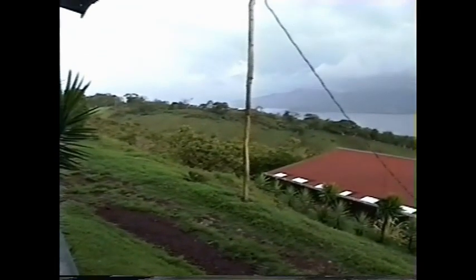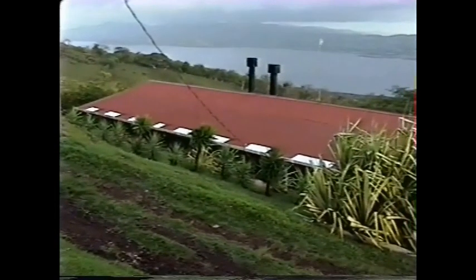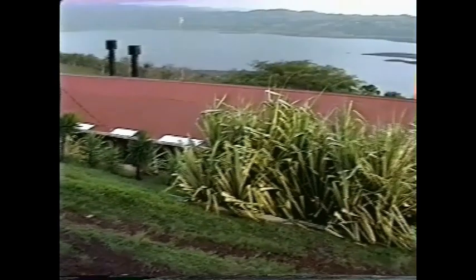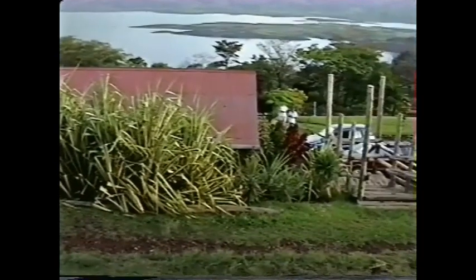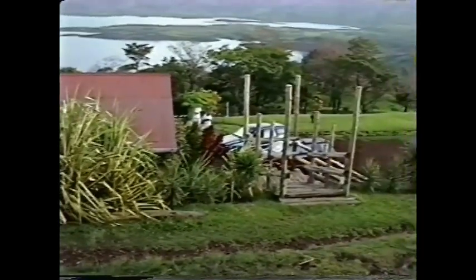Down in front's the dining room, bar, lounge, office, whatever. It's a place we're going to go down and sit and watch some of the rushes from today's videos and that sort of thing. It's where we see the toucans and everything.